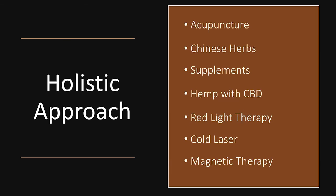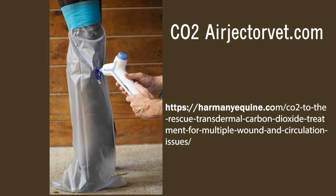And the other thing that we could try is a new protocol that I have been working with that uses carbon dioxide, CardioX, and it's called an AirJector machine. We have an article on our website. We'll put that in the link with the slides.